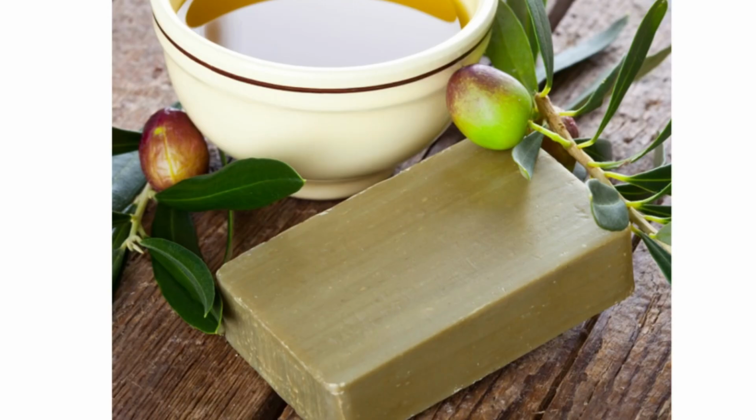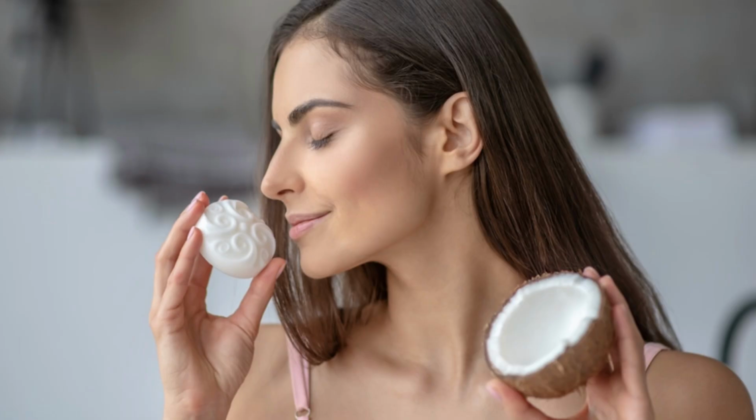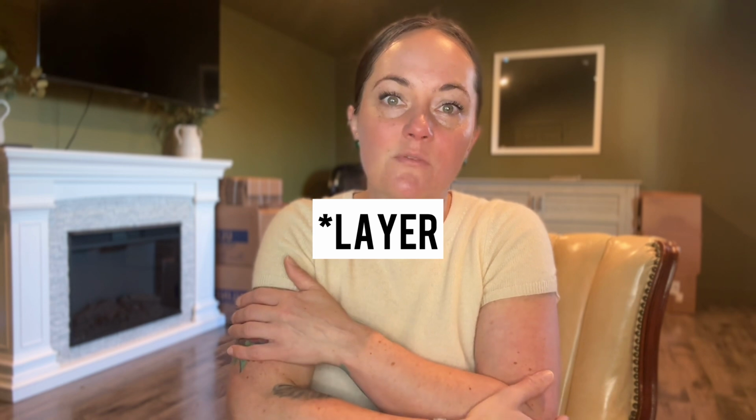But Castile soap is great because it has oils in it, so it's helping to replenish and nourish your skin every time you wash your hands or every time you shower with it. It just leaves a light film of oil on your skin. That's going to help your skin significantly.